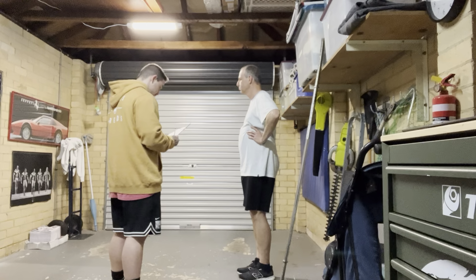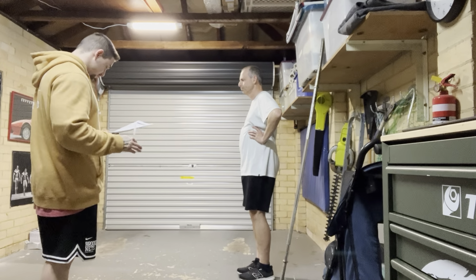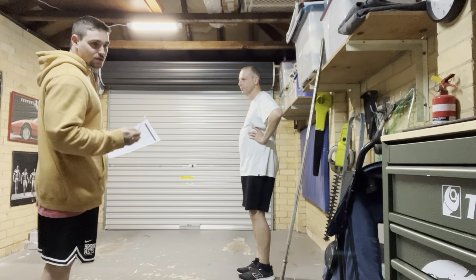Okay, so it looks like your hips are going to be what we need to work on. Okay, so deadlift with bent over rows. I'll actually demonstrate this one.